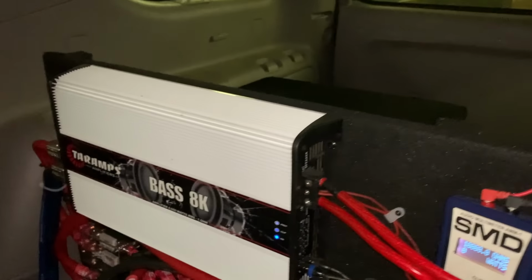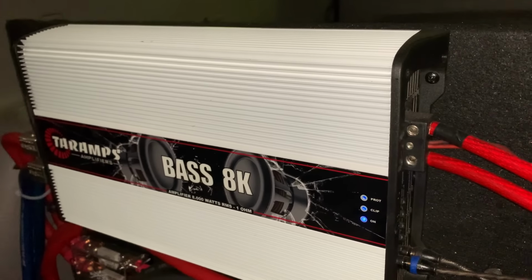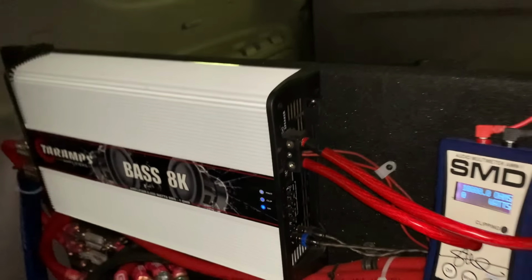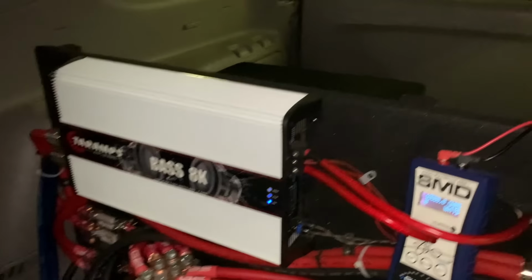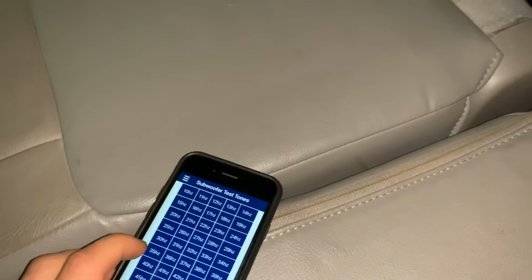And for an amp, we have this Par Amps Bass 8K, 8,000 watts at 1 ohm. And we'll, of course, keep the settings and everything the same for both tests. It's an old Testone app. I don't even know if you can get it anymore, but it seems to work pretty well for the videos. So we're going to first do 35 hertz, do it kind of low power, just to show you how this thing is going to work.